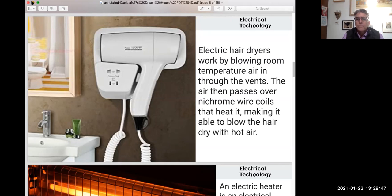Okay. Now, the only weird thing about a phone is that phones are actually low voltage. They are not high voltage. Let's see.